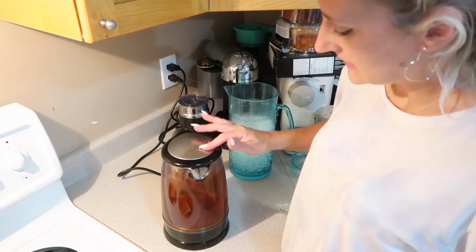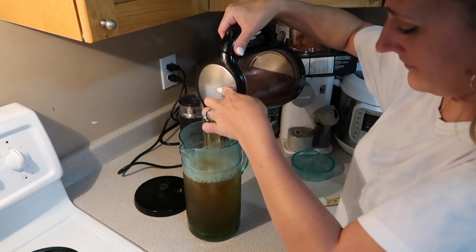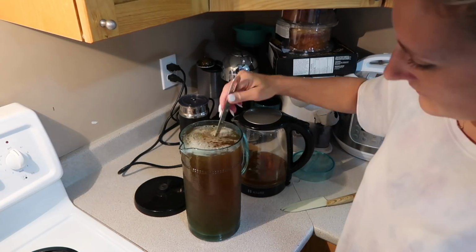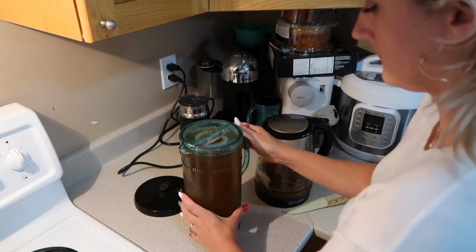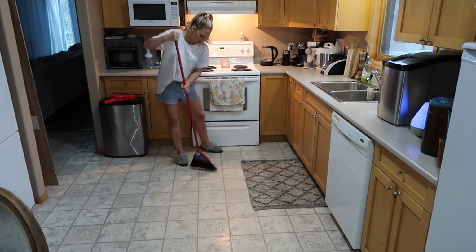Once the sugar is all dissolved, I'm going to go ahead and add that hot tea into the ice, and it's still going to be a little bit warm, but you can drink it if you add the iced tea into a cup of ice. So otherwise, put it in the fridge and just leave it overnight and it'll be ready to go in the morning.